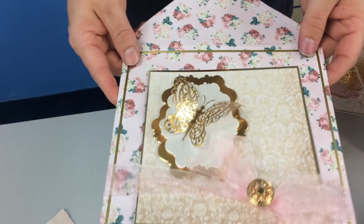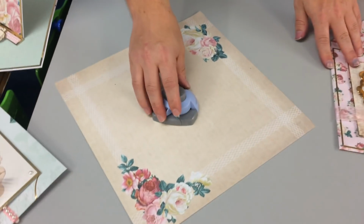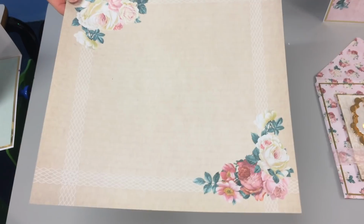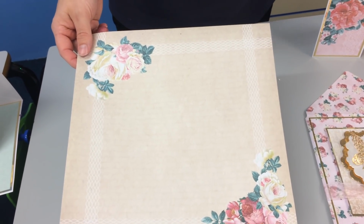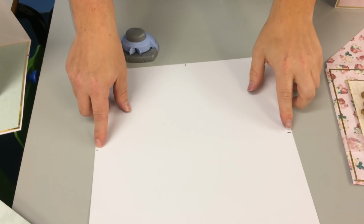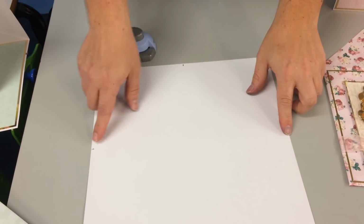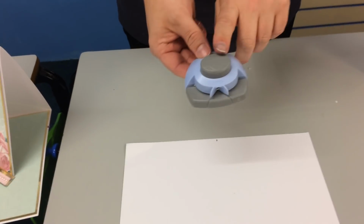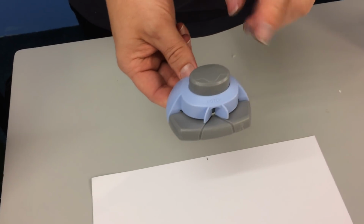Now this is using a full size 12 by 12, so I've got one here to show you how this works. This is just an ordinary 12 by 12. If you want a smaller square envelope, then of course you can cut more of it off if you wish to. All I've done is I've turned it over and I've marked the middle points on all 4 sides to my 12 by 12. And I'm going to use an envelope punch. We sell these in store. They're $5.99 and they're really quite clever.